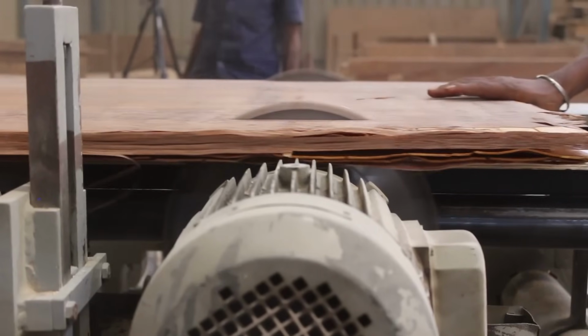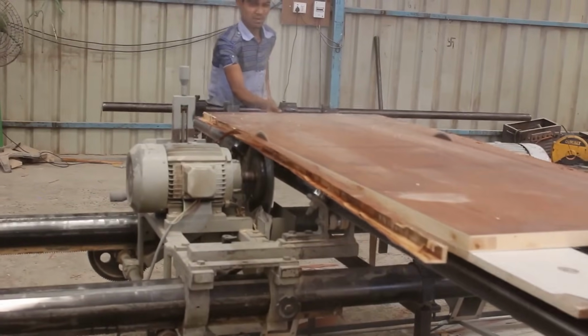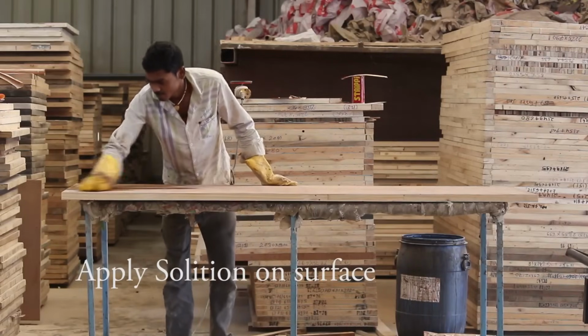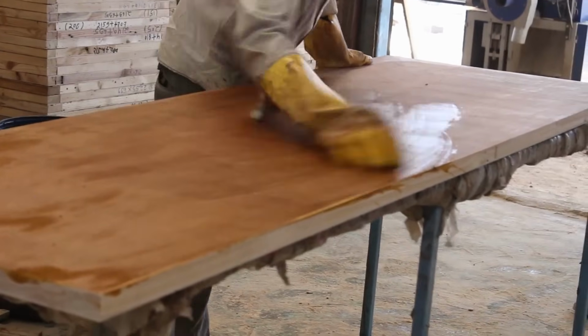Edges are trimmed to perfection, and surface polishing machines refine the exterior. Minor imperfections are smoothed, preparing the panel for treatment. Polishing prepares the surface for coating without affecting natural grain patterns. Edges are double-checked before the next process.